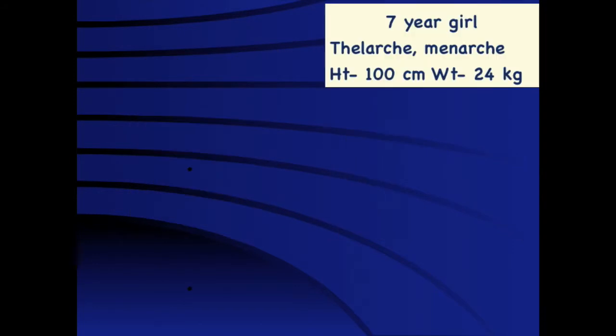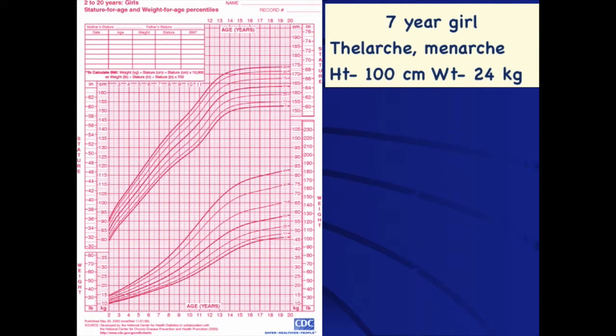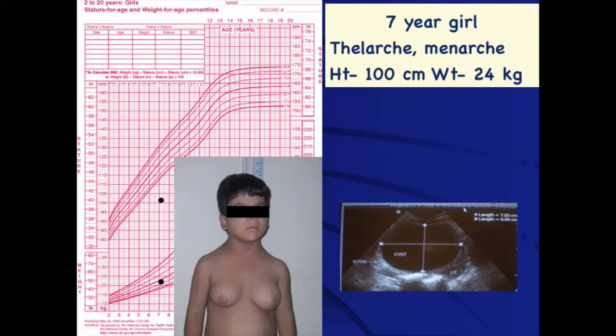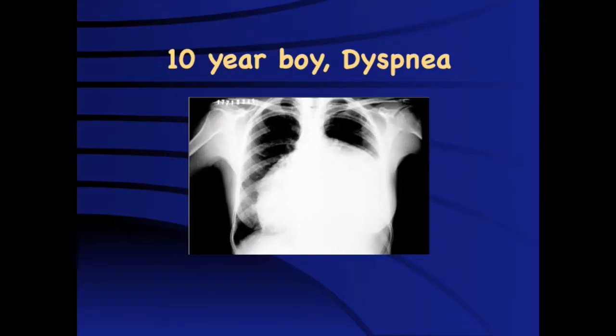A 7-year-old girl with both thelarche and menarche, so very rapid onset of breast development and periods. The child was short and evaluation showed a large ovarian cyst. So the girl was diagnosed as an ovarian cyst, but when the child was referred for evaluation, it was very clear that this was an unusual case of precocious puberty, with very close onset of breast development and periods, and the child is short while most children with precocious puberty should be tall. When we examined the child, she had classical features of hypothyroidism, and TSH was very high.